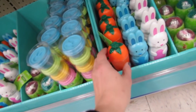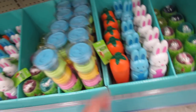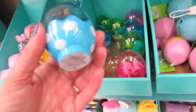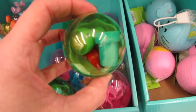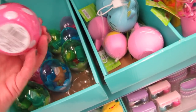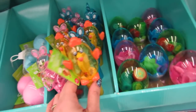This is fun dough for $2. The cute little jars of bubbles. What else? Oh, what are these? Finger puppets. Little stamps. I think this is a little light up ring. These are all $3. Oh, we have to play with this.